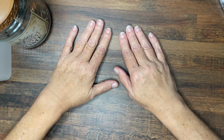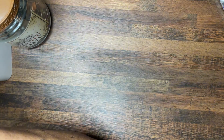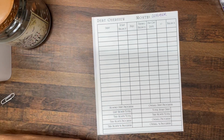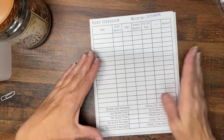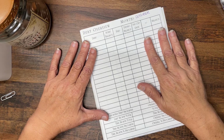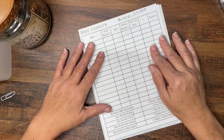Now we got into a bit of a bind with our debt. So I know you guys saw the big payoff. You can see that I've paid quite a bit off, but there's a bit of a story to that. So I thought that I would start so that you can see where we've come from. It's more like a recap.